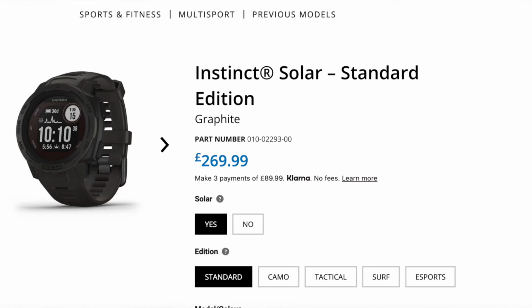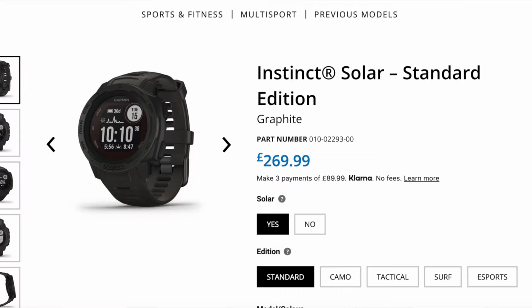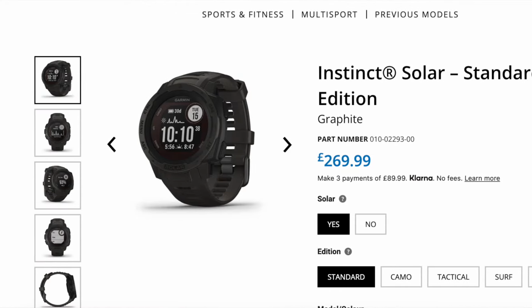And let's just talk about the Garmin Instinct 2 Solar, shall we? It came out in early 2022. I believe it was around February. This is the successor of the Garmin Instinct and the Garmin Instinct Solar, which has been a super popular watch from Garmin, aimed at a younger audience, those people who like the adventurous outdoor lifestyle but can't really afford a Fenix watch.